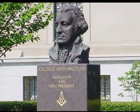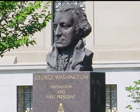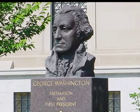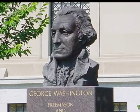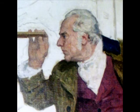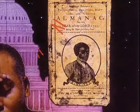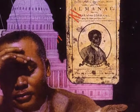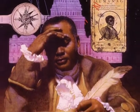In 1791, George Washington, America's first Masonic president, announced that the capital would be built along the Potomac River on land ceded by Maryland on the east bank and Virginia on the west. Washington hired Andrew Ellicott to survey the boundary of the 10-mile square. Ellicott hired Benjamin Banneker, an African scientist and astronomer, to survey the heavens so that the 10-mile square would be properly oriented to the sun, stars, and planets.